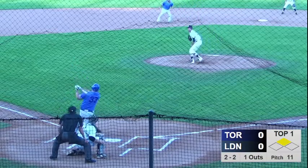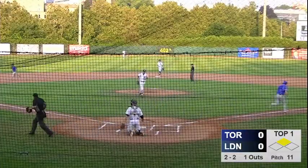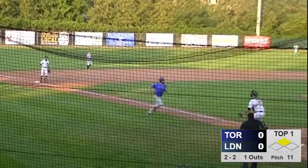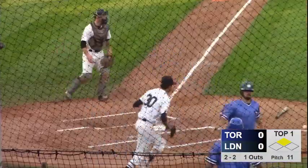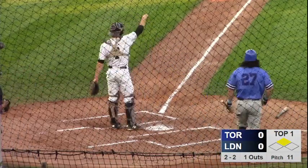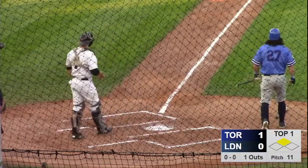The 2-2 delivery. This one hit into left field. It's going to drop in front of Ruiz. Castaldo gets the wave. He'll be into home with the throw, and it was close, but not in time. And the Maple Leafs will strike first here in the top of the first, 1-0.